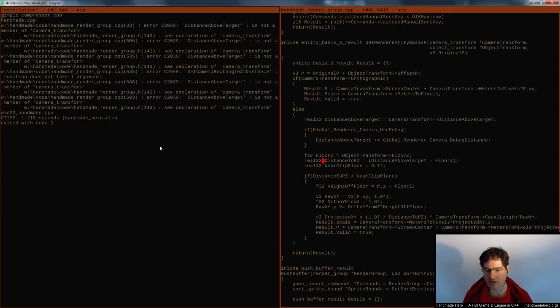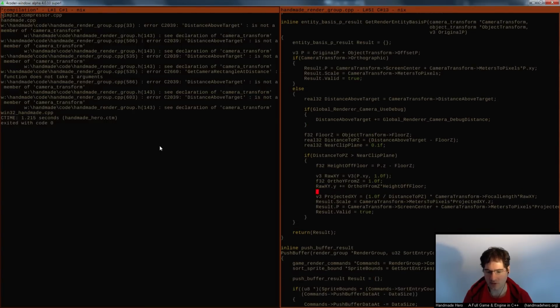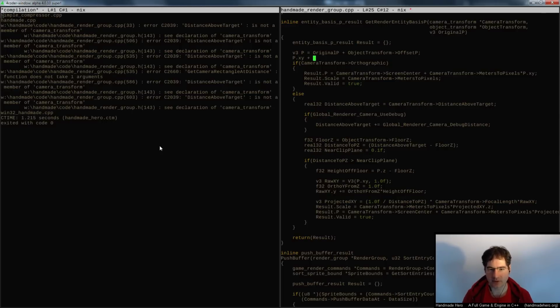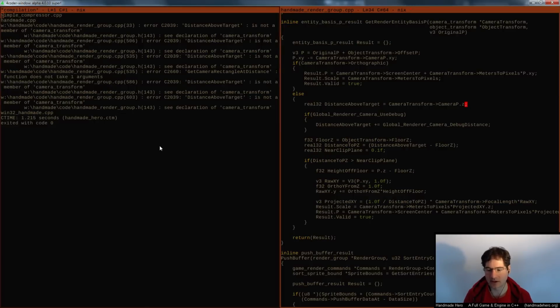You can see all the rest of this stuff, where we have raw xy and original p plus object transform and all that stuff. So when we have our raw xy, that's our p xy that's coming in here and being used with the object transform. What we should be able to do is say, oh, all right, take the pxy and add the camera transform's xy to it, right? Well, not add, subtract, because wherever you move the camera, everything's going to center around it. So subtract that away. And then when we want distance above target, we can just look at that z value that we have there. And then the rest of our stuff just flows normally. There's nothing else that has to happen there, right?